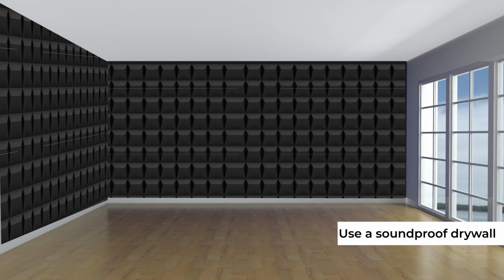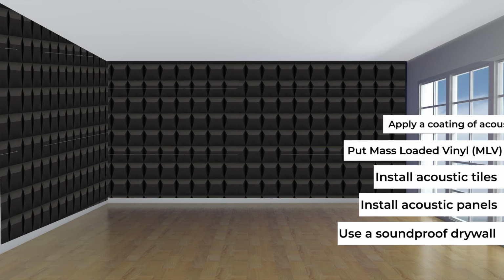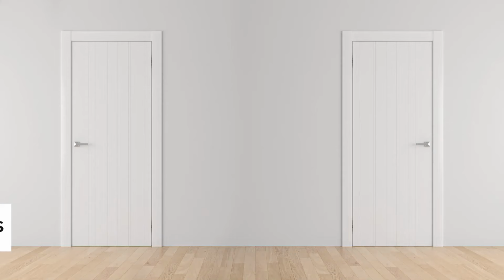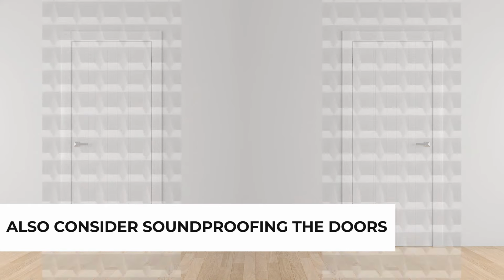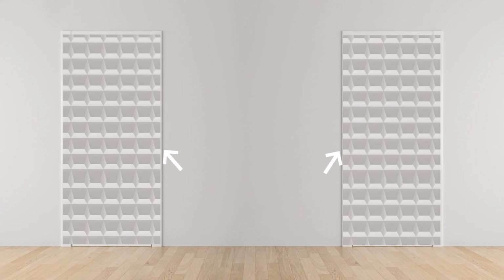Here are some of the best tried and tested methods of soundproofing your ceiling. Use a soundproof drywall, single-layer drywall or double-layer drywall. Install acoustic panels, install acoustic tiles, put mass-loaded vinyl, MLV, apply a coating of acoustic paint, use resilient channels or hat clips. Lastly, also consider soundproofing the home recording studio's door to prevent sound from entering or leaving the room, minimizing sound reflection and maintaining your privacy.